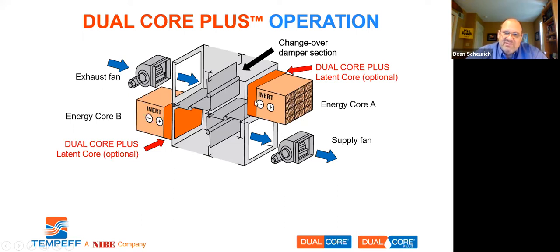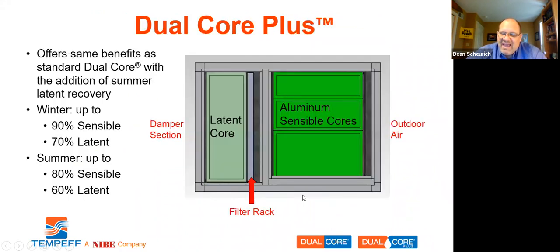And basically what we've done is we've cut out 12 inches of aluminum. So we went from 39 inches to 37 inches, and we put in 12 inches of an aluminum desiccant 3 angstrom coated core. And that will allow us to help you save that 20 to 30% in your cooling load that you might currently utilize or see in an enthalpy core or say an enthalpy wheel. What it does do is it does add filtration to the unit. Because the latent core, which actually looks like an aluminum wheel, has a much smaller opening. I've got to put filtration in to protect it when that outside air comes into that latent core.